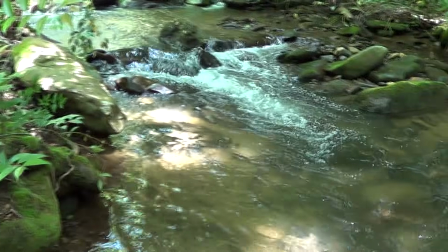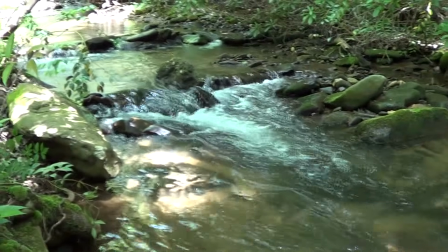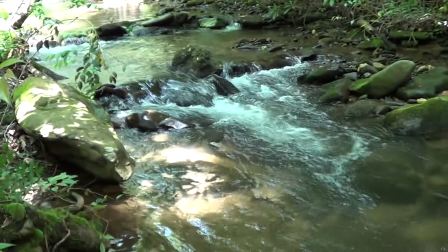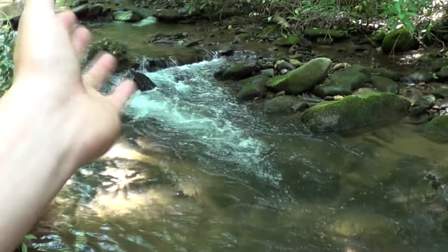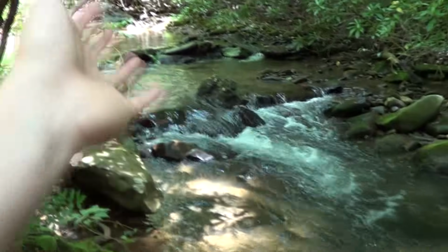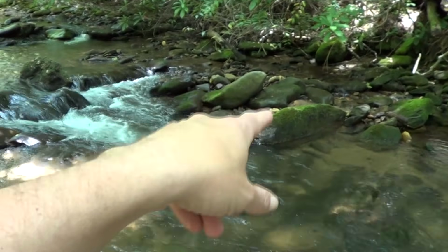Well, guess what, boys and girls? I found my first piece of Georgia National Forest gold out here. I went back over in here. I'm finding almost no black sand in this creek. I'm seeing there are a couple pieces of quartz rock over here, not much.